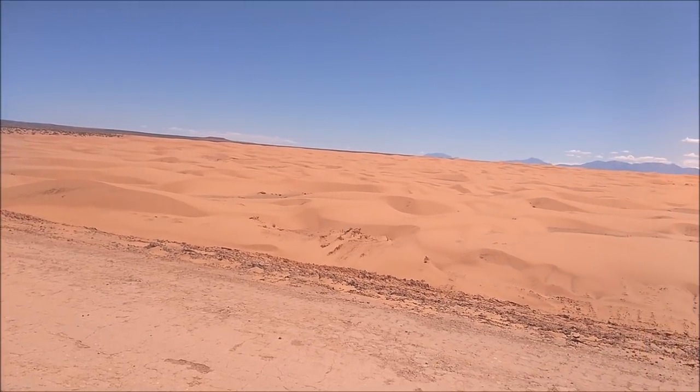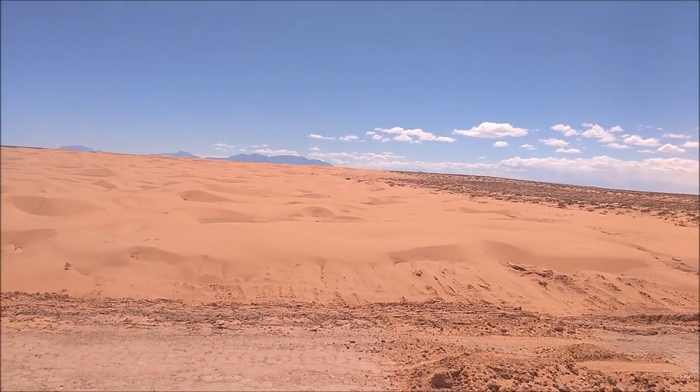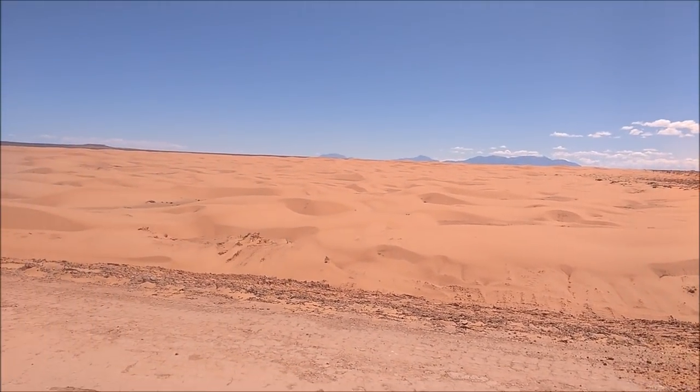I'm on my way to the Great Gallery, and it's a long drive in the middle of nowhere, but all of a sudden there's all these sand dunes. Pretty cool.